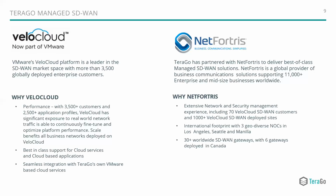And so what we discovered quickly, really early on, is that VeloCloud provided the best combination of features and functionality that we were looking for, combined with the ease of implementation, the support, and the management to support the platform. What we see a lot in the market today is technologies that are very feature rich, but require a senior level engineer just to be able to construct a solution.